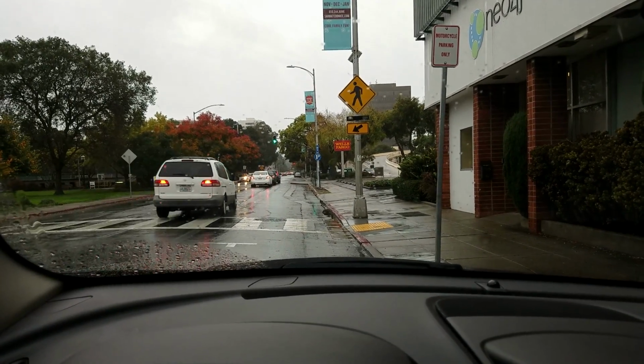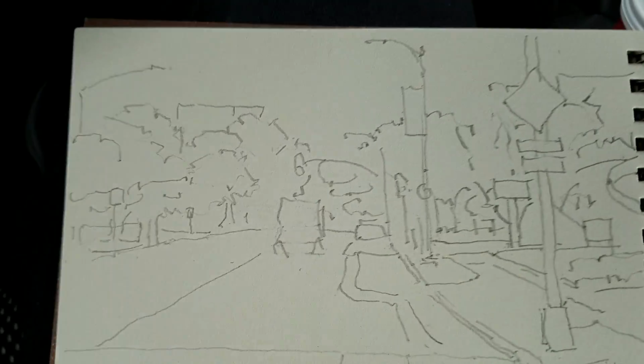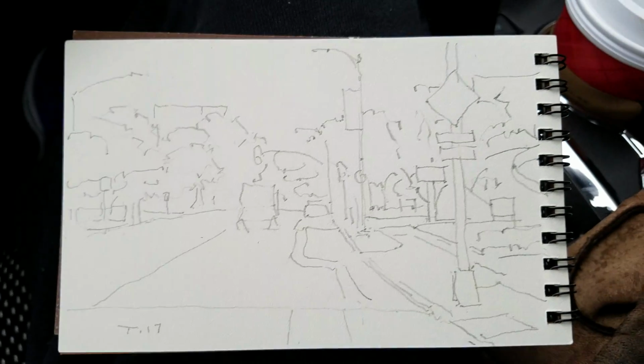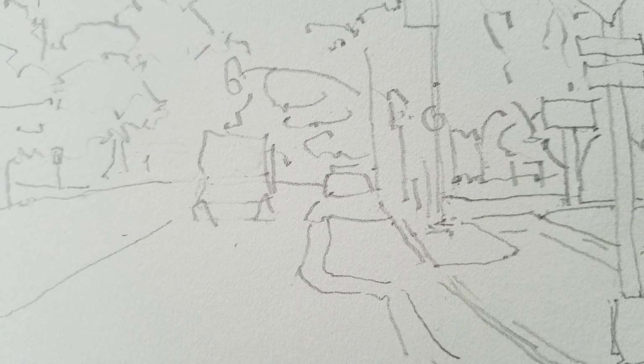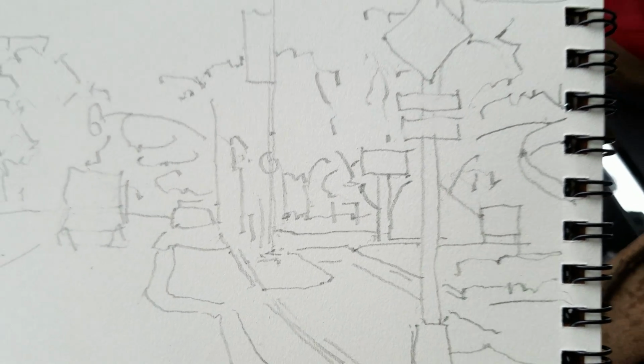Raining. Obviously, I'm sketching from the car, parked. Here's the sketch. I'm going to do more of this. Drawings are built pretty much the same way.